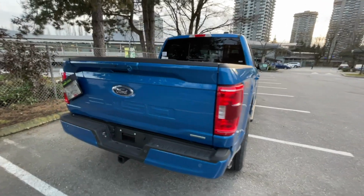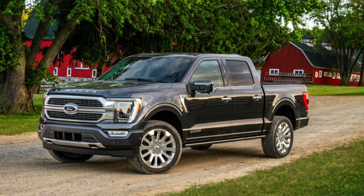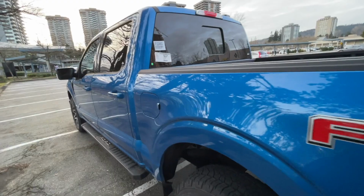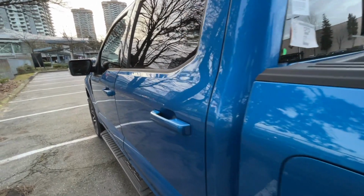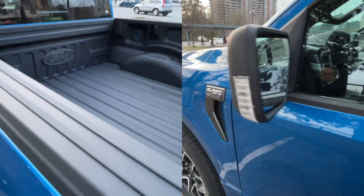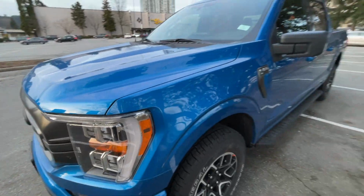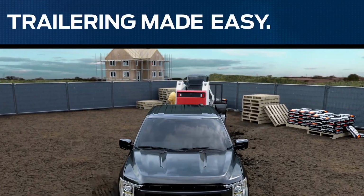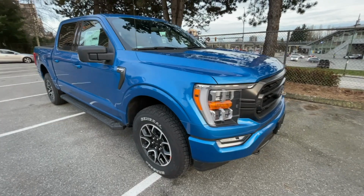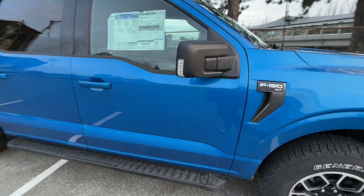I am quite taken aback by the level of refinement, by the smoothness, by the amount of features that are offered, and even the 3.5 twin turbo V6 engine is a really high performing engine. I'm surprised how good it feels on the road. And of course, being absolute number one in the chart, Ford cannot afford to screw up this F-150. It's a super smooth engine, a good suspension system, and the styling is good too.